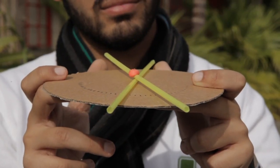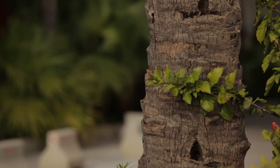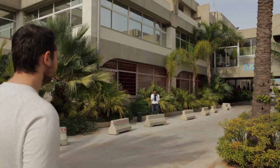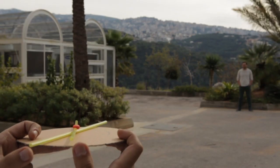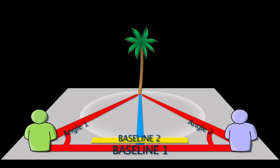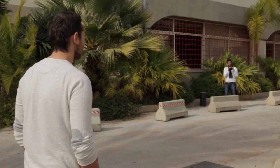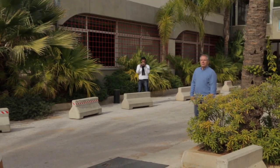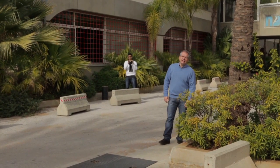Start by measuring the two baselines in terms of the unit you chose. Then, with each one standing on both sides of the baseline, you will measure the angles by pointing one straw to your friend and one to the tree, each in its turn. Let each pair measure the distance for each baseline separately. Then combine all your measurements for each baseline to calculate the average and standard deviation. The standard deviation is some kind of spread on your measurements. More on that later.